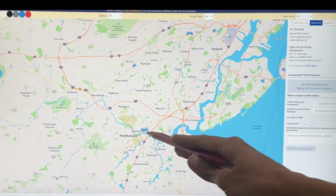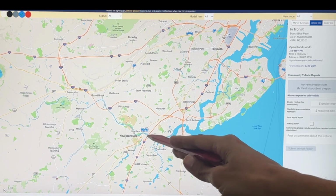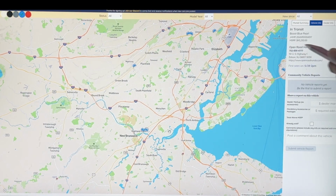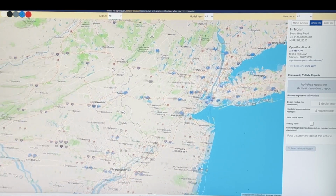So this dealership right here by New Brunswick has two in transit Civic Type-Rs. So if you're interested, you can actually go to the website right here, or just make a phone call to the sales team right there and see if you can get a price breakdown. So this is the number one tool that you're going to use in order to find the Civic Type-R if you're interested in traveling out of state.